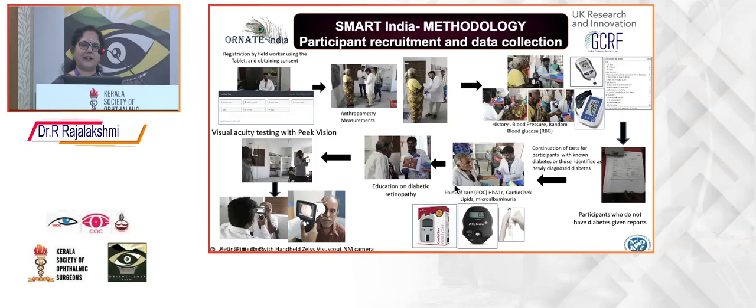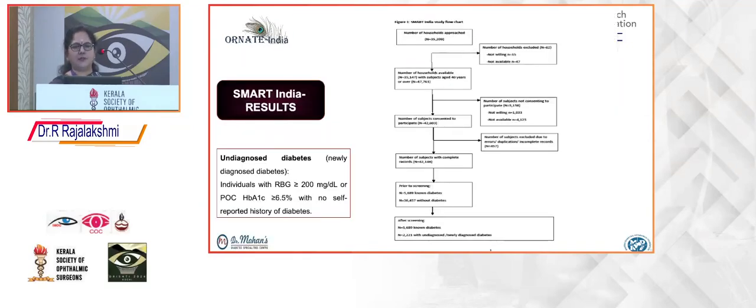And those who had retinopathy were told why they were going to undergo a photograph. They used a simple handheld camera and took pictures of the patients in their own homes. We all struggled to take pictures in the hospitals. These were pictures taken in the homes. And you can see that in the SMART India study, there were already about 5,689 people who declared that they had diabetes. But through the study, there were 2,221 people who were identified to have diabetes, who did not know they had diabetes, and they were newly diagnosed through the study.